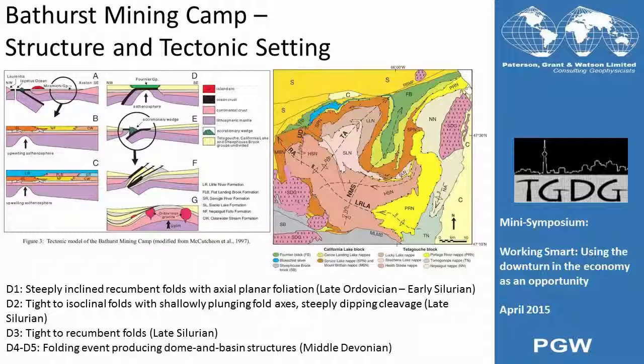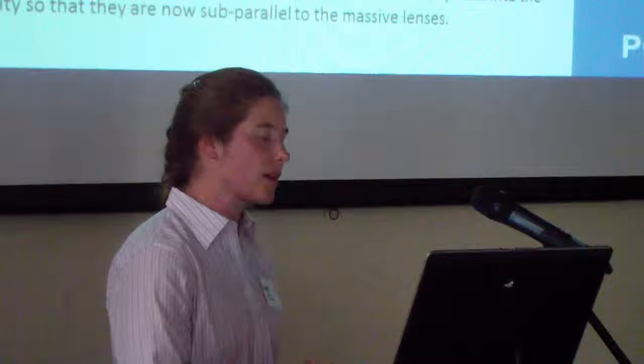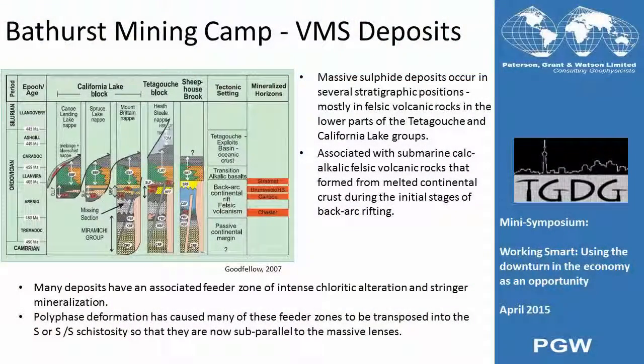And to understand the distribution of each of the units, we need to understand how they are folded and refolded to find out how they're connected. Especially as the deposits in the Bathurst mining camp are related to specific horizons within the felsic volcanic rocks. They've been slightly remobilized, but most of the deposits are within the later middle Ordovician felsic volcanic rocks.